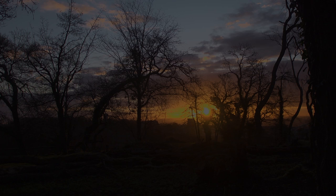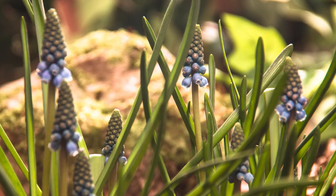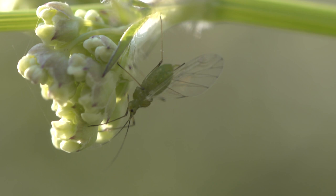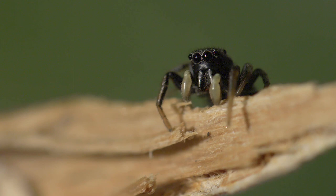Winter is drawing to a close. With warming weather and longer days, more and more plants come to life. Insects like aphids emerge to feed on them. And on their heels, predators are lurking.